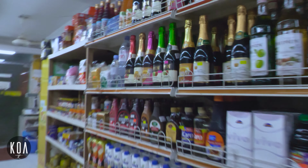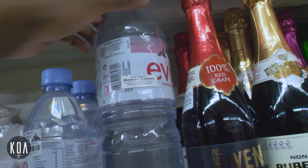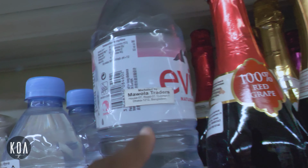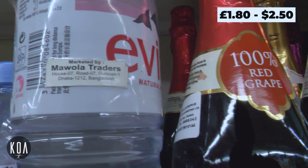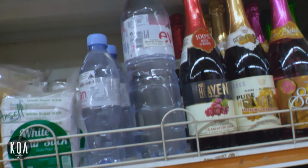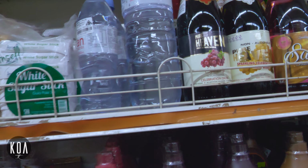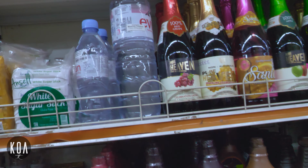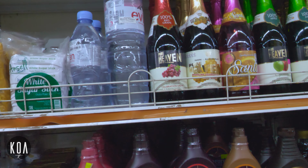So I found Evian. Let's see how much it costs here. How much? 220 taka. Yeah, so Evian here is slightly cheaper than the first store. But still, in the UK you're probably buying it for 100 taka, but here it's 120 extra that you'd be paying.